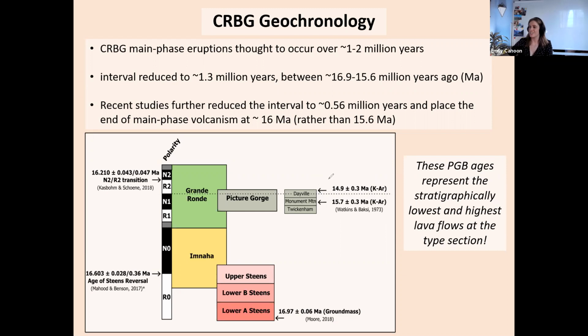So the question, obviously, is these ages don't make sense with what we know now. In fact, they're almost, in some cases, like 1 million years off, which is pretty significant when you think about these ages as a whole.